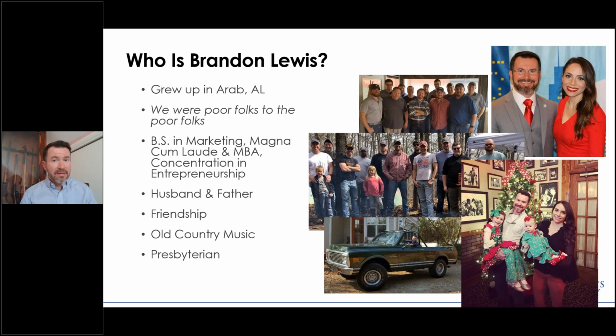I grew up in Arab, Alabama, and we were poor folks to poor folks. I'm not going to spend a whole lot of time on this, but I think it's important. Dad couldn't read or write, had never been to school in his life, had a club foot, facial deformities. We lived in an old sawmill-like house with one sink in the kitchen with the red well water that ran out of it for the first 2 or 3 minutes.